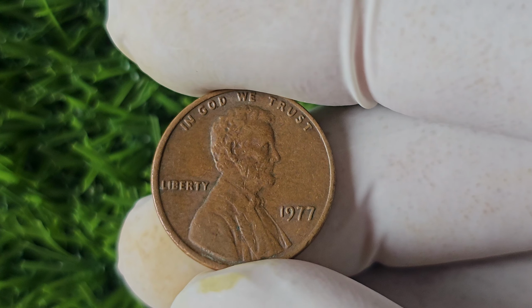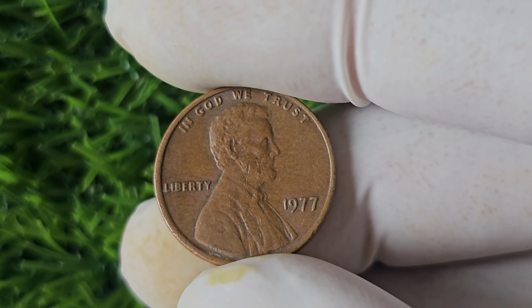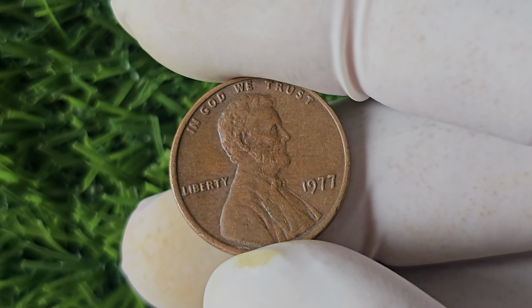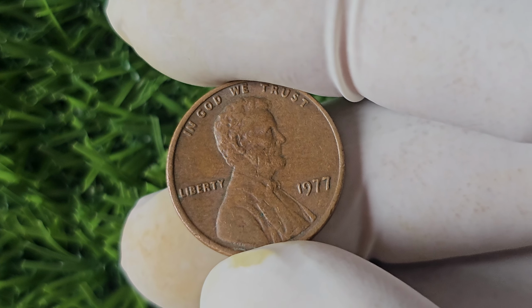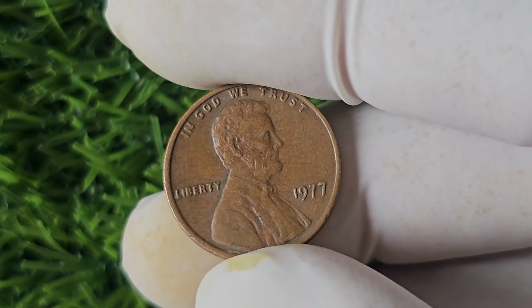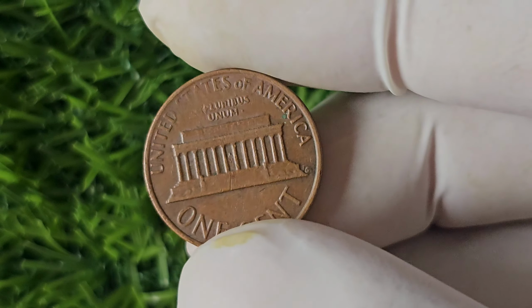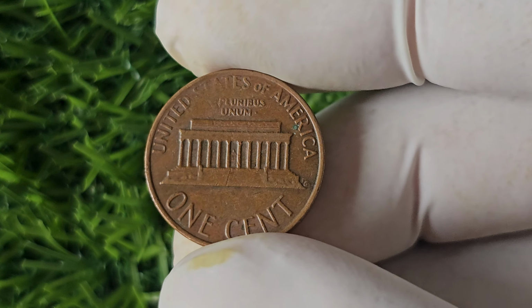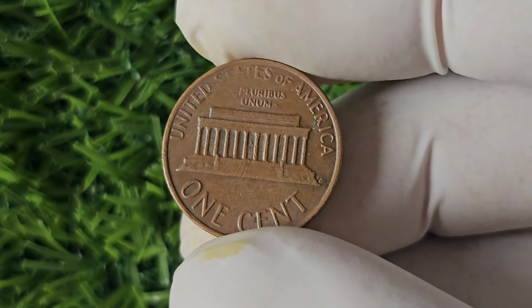Now, you may be wondering how to identify a 1977 no mint mark penny if you come across one. The key is to look closely at the date on the coin. If you see a 1977 penny with no mint mark, you may have stumbled upon a valuable gem. Of course, it's always a good idea to have your coin authenticated by a professional to confirm its rarity and value.